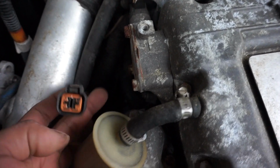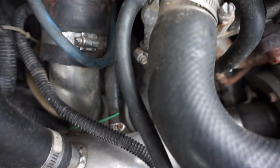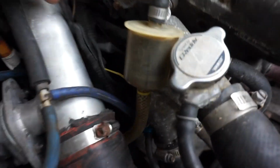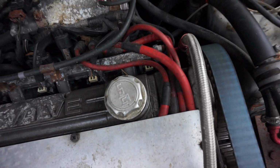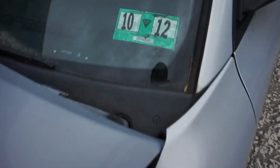What the hell? Is that the O2 sensor? Oh, that's nice. My O2 sensor's unplugged, I guess. I think. I don't know. Oh no, they tapped into it somehow. Anyways, some red wires. Some minimal rust. I don't know. This car is from West Virginia.